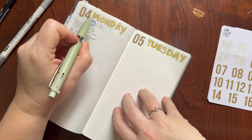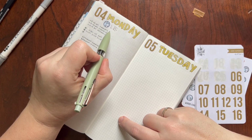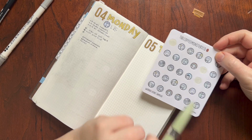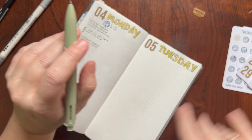So then I would put, I don't know what the weather's supposed to be tomorrow. I think it might stop raining. I'll put my little weather sticker from the Coffee Monsters Co. We've switched to those in March. I'll put the weather and the temperatures later or tomorrow.